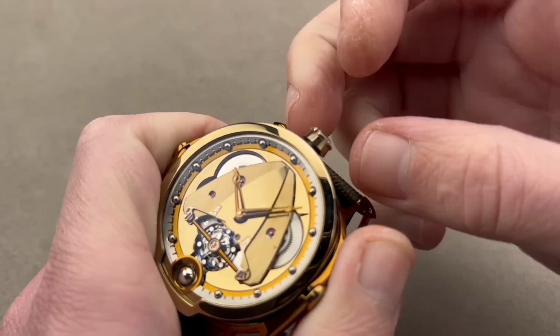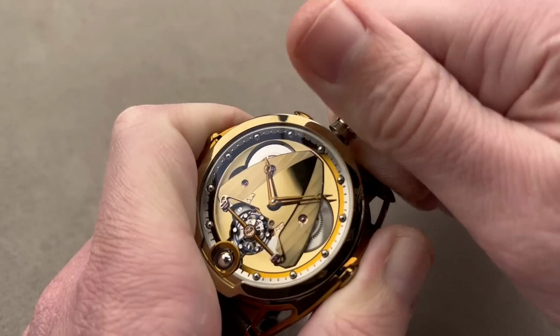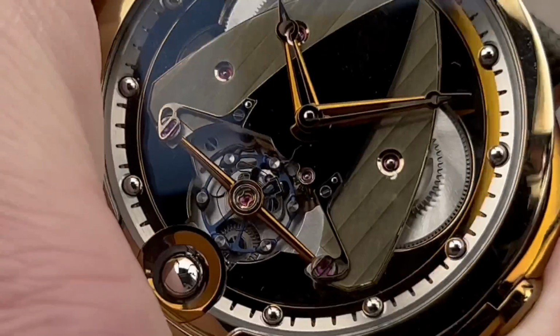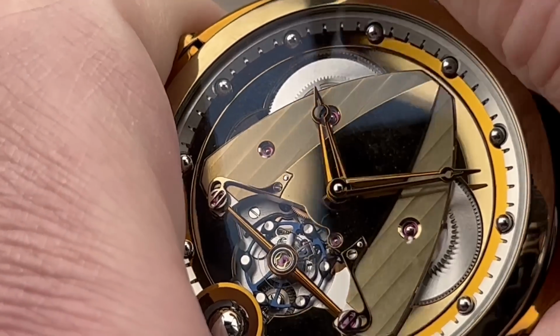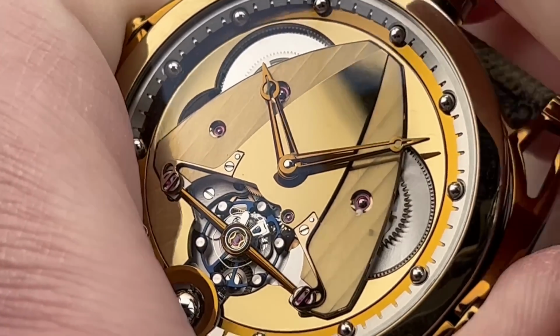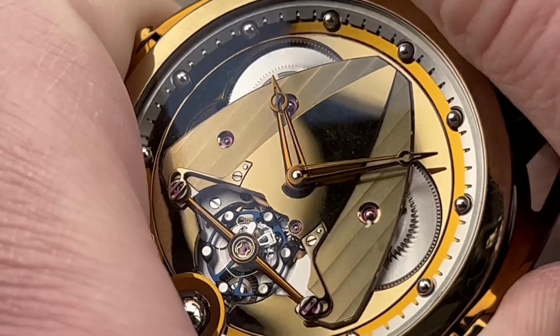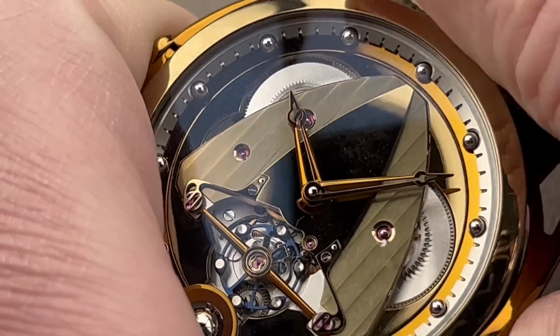I will withdraw the crown right here and fire it up so you guys can watch it in action. We'll zoom in a little bit. Now, the thing about the DB28 and the DB25s is that mechanically they're identical. The 25 is just a much more conservative watch, whereas the 28 has all of the action: the barrels, the barrel bridge, the escapement, the triple parachute shock protection, and the balance on the dial side of the watch.